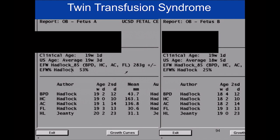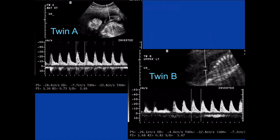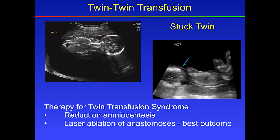So here's a set of twins that has the twin transfusion, and twin A is at 19 weeks and 3 days, whereas twin B is at 18 and 5, and you might think that's okay, but this whole fetus is smaller than this one. When you look at the fluid, twin A has a lot more fluid around it. It has a pocket here of 10 centimeters. That's twin A, and twin B has this membrane draping around B, and I think this fluid collection was only about 18 millimeters or so. They had abnormal Dopplers. This one had more diastolic flow than this one did in its umbilical artery, so the Dopplers were helpful. And here's another twin that is stuck hanging up, defying gravity against the anterior wall. And here's a stuck twin down low, but you can see this membrane just draping alongside this fetus.